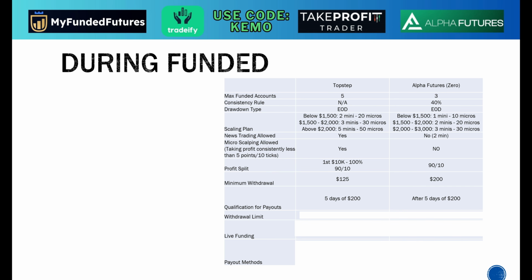Withdrawal limit. So now we talked about the minimum withdrawal. Now, what's my max withdrawal limit? On Topstep, it is 50% of your profit in the account versus $1,500 on Alpha Futures. This can be a deal breaker, but it is what it is.